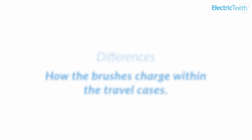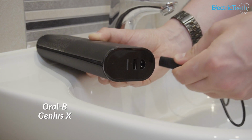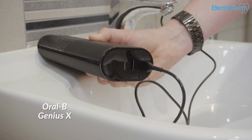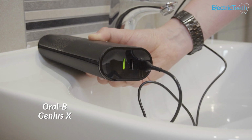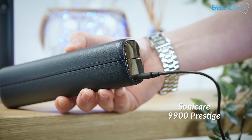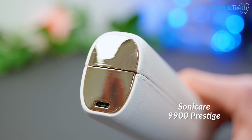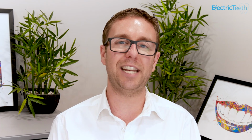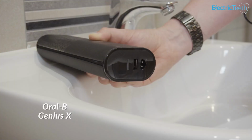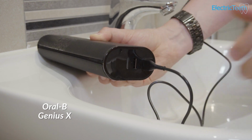Now, the way in which the toothbrush is charged within the case is different as well. The Genius X has a proprietary travel adapter that you have to connect to the case. So that connects to the case and then to a power socket, and that will charge the toothbrush whilst in the case. Whereas the Prestige has a detachable USB Type-C cable. So that cable is provided in the box and is detachable, but because it actually has a USB Type-C connector on the case itself, you can use any USB Type-C charging cable if you like. Whereas with the Genius X, you have to use Oral-B's own charging adapter. You don't have the facility of the likes of a USB connector for it.